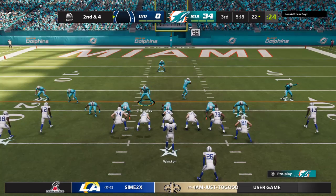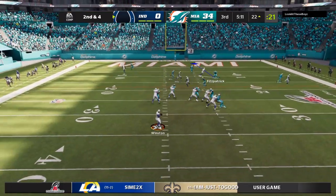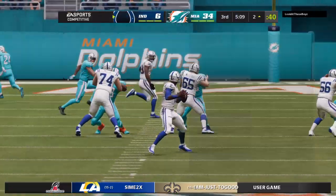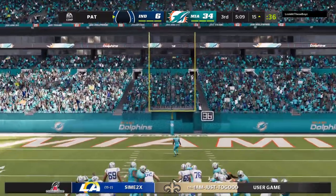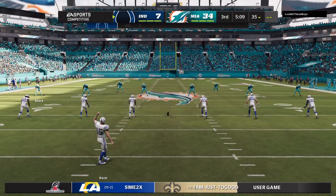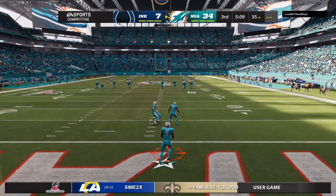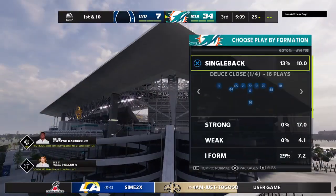Second and 4. From the shotgun, it's Winston. He'll have a first down inside the 10. Touchdown, Colts! Miles Sanders, a 22-yard touchdown grab. And the Colts come right out of the locker room and score here in the opening minute of the third quarter. Elliott good on the extra point, and the lead drops from 34 down to 27. Set now to kick this one away, and off it goes. And he'll decide to not put this one out as their drive will begin at the 25.